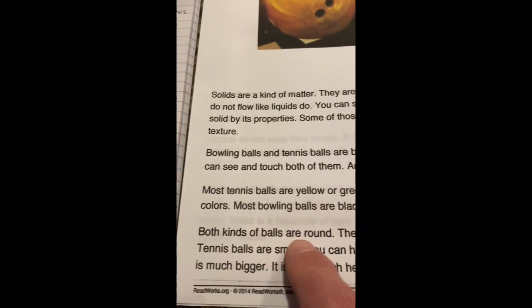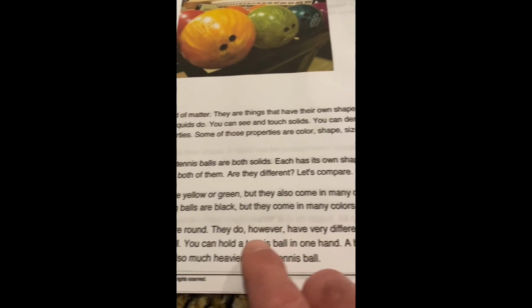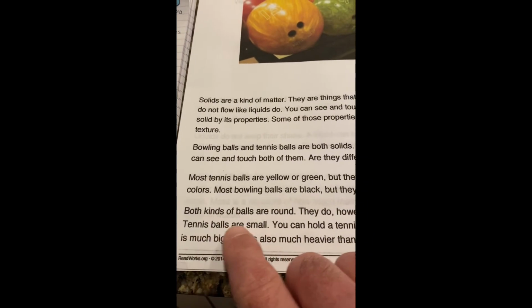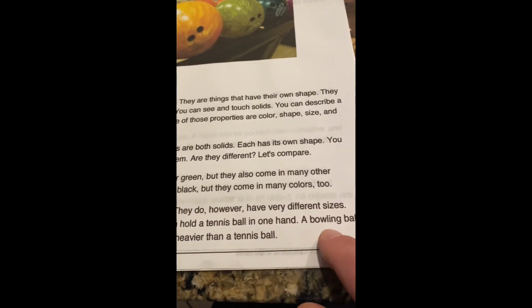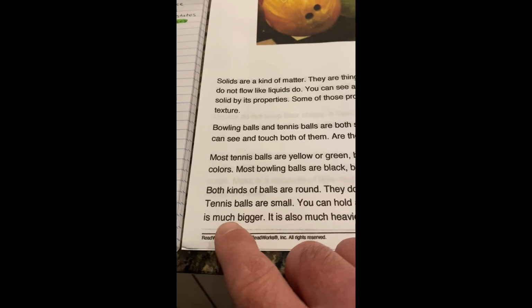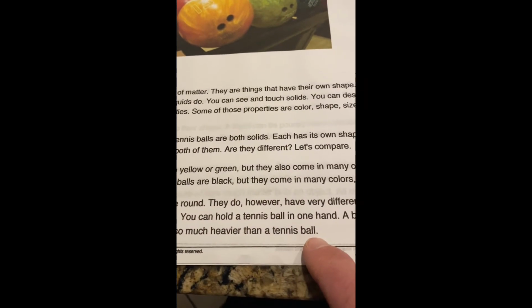Both kinds of balls are round. They do, however, have very different sizes. Tennis balls are small. You can hold a tennis ball in one hand. A bowling ball is much, much bigger. It is also much heavier than a tennis ball.